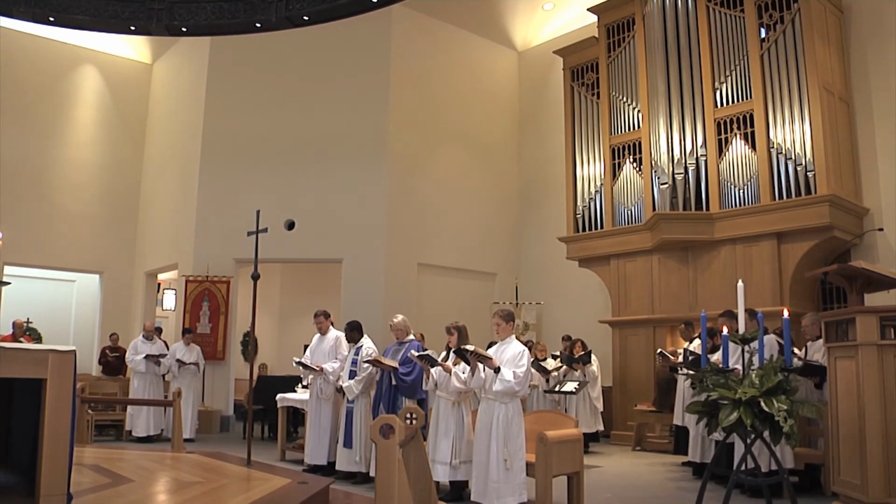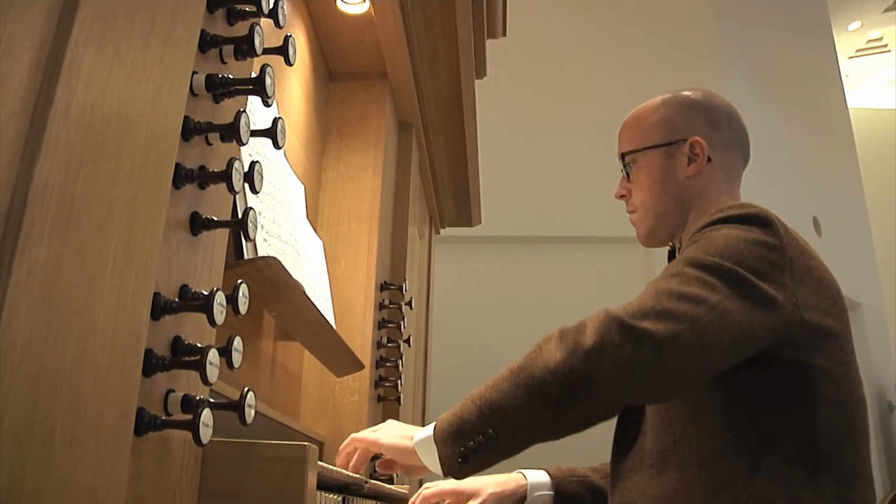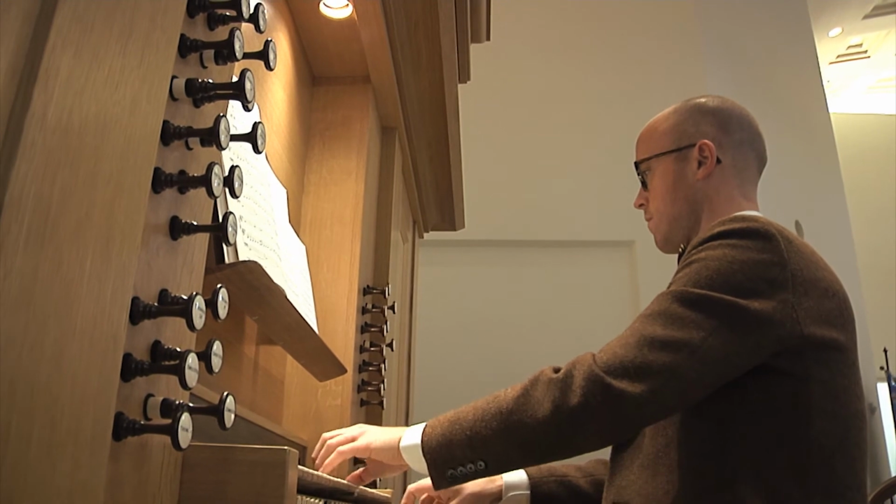It's fun for me to have organists from around the country, and we've already had a number, to come and look at it and to hear their description, because most people go into ecstasy after playing this instrument, and that makes us happy, of course.